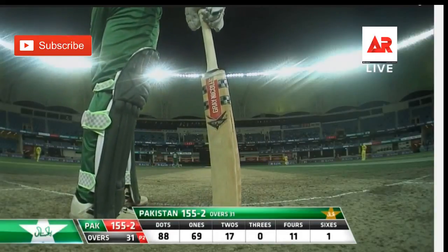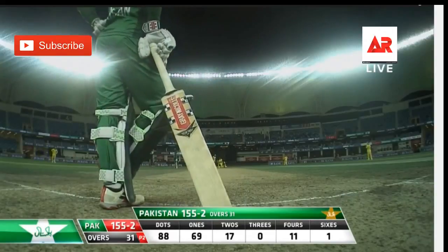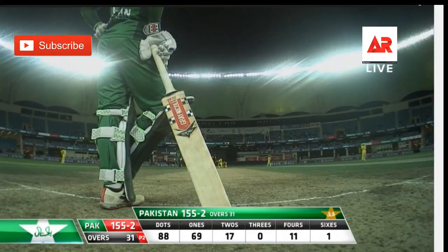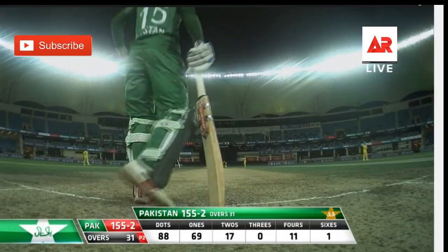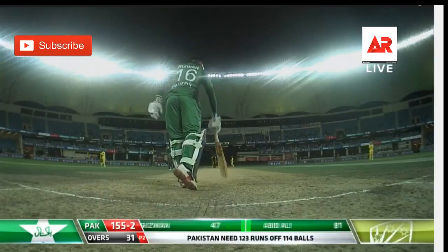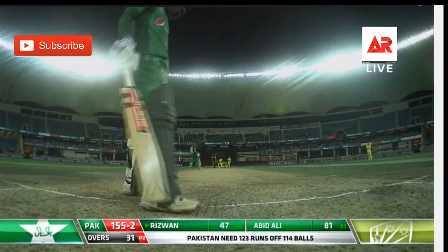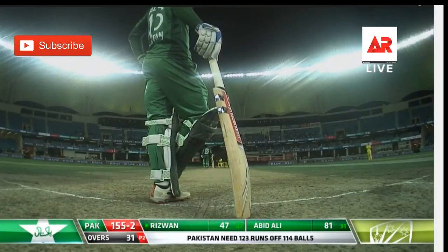Able to rotate strike, able to play that short game. And overall, once that happens, the batting normally progresses really well. And at the moment, 155 for 2, 123 more needed, everything under control. Doesn't look as if Pakistan will have problems, but who knows? A couple of wickets here might turn it. But at the moment, Pakistan hold all the aces.